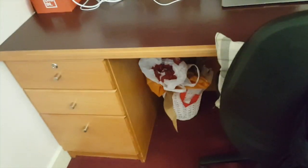Underneath, there are the 2 bins. I did bring one, thinking there wasn't going to be one here, but it turns out there is, so I've just used that one for bags. And then I've got a nice rolling chair, a pillow for my back, this for my neck, and also my umbrella for those days that it's raining.